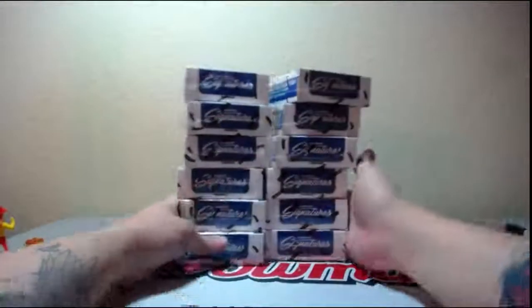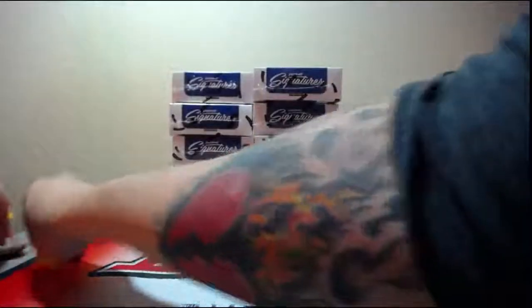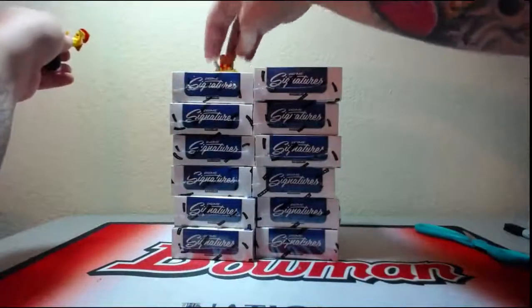Yeah, I'm only getting through 2. If they're small, but it's still tedious. All the cards in these little boxes.